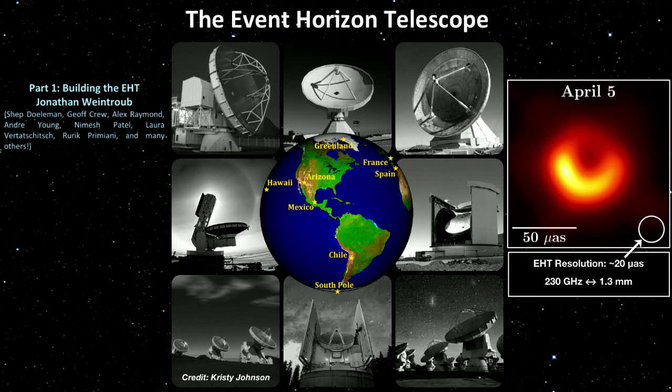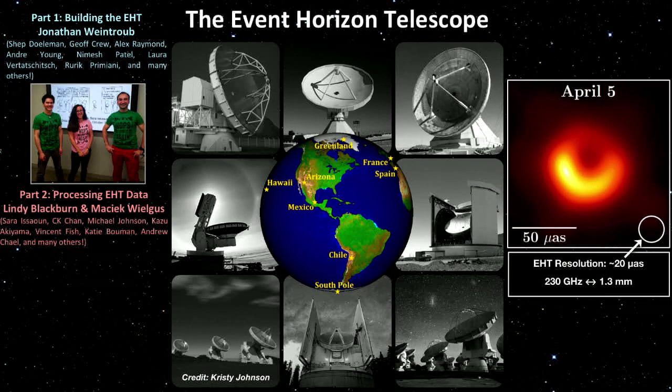Next up, we're going to hear about this incredible challenge of doing the EHT data processing. And we're going to hear from Lindy Blackburn and Machoke Viel. Now, Lindy actually led the data processing team. He's currently a radio astronomer at the Center for Astrophysics. And Machoke is a postdoctoral fellow at the Black Hole Initiative up the street. And he led all of the validation tests that we did on the data.